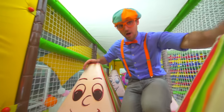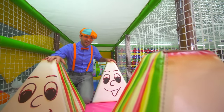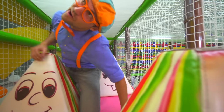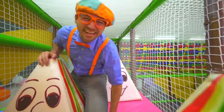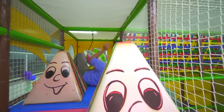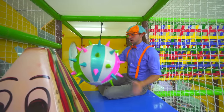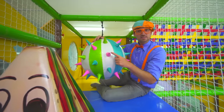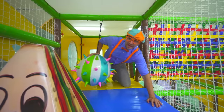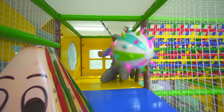Okay, whoa. Look at these pyramids right here. They have smiley faces on them with their tongues sticking out. Whoa. Look at this spiky ball. Wow. There's pink spikes, blue spikes, green spikes. Okay, watch out. Whoa.